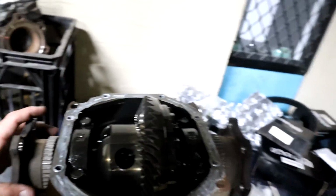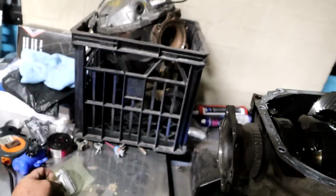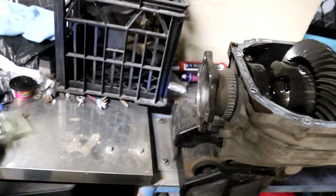And I got the diff out as well. Diff is opened up, ready to go for a shim. I've got my shim somewhere around here. Nope, that's not it. There it is. That's my shim, the thrust washer. So this is my shim that needs to go in here.